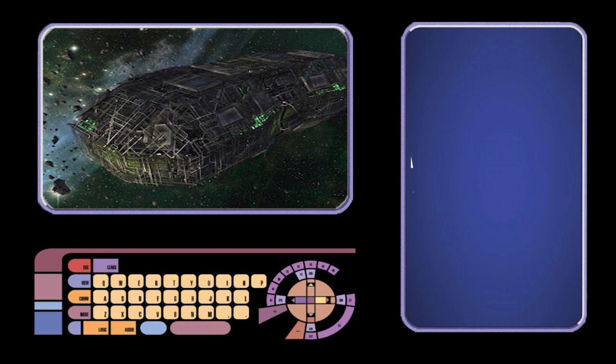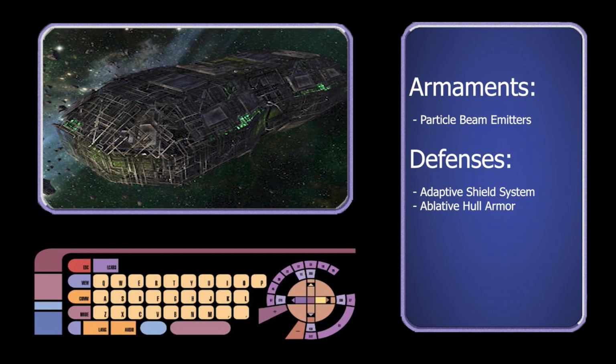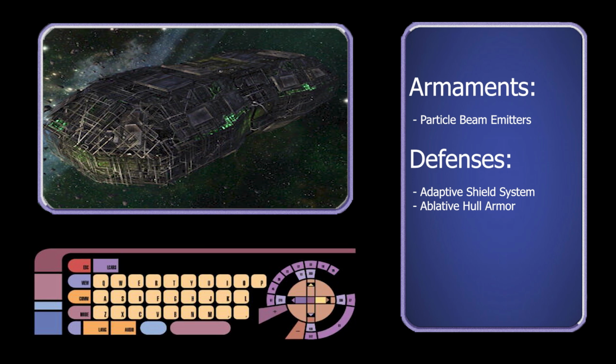It's common to see a Borg ship designed to be in a basic shape, but the Borg Probe is different. If it wasn't for the green glow, you would think that the ship was from a different Star Trek faction. The ship is long and is roughly 360 meters in length. According to non-canon sources, it has a complement crew of 100. It's equipped with a trans-warp drive and most likely has a warp drive as well. It's armed with particle beam emitters and is defended by an adaptive shield system and ablative hull armor.